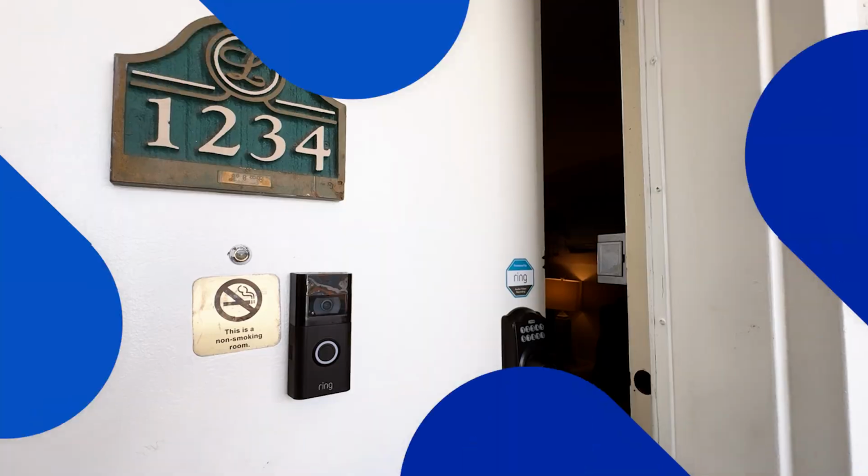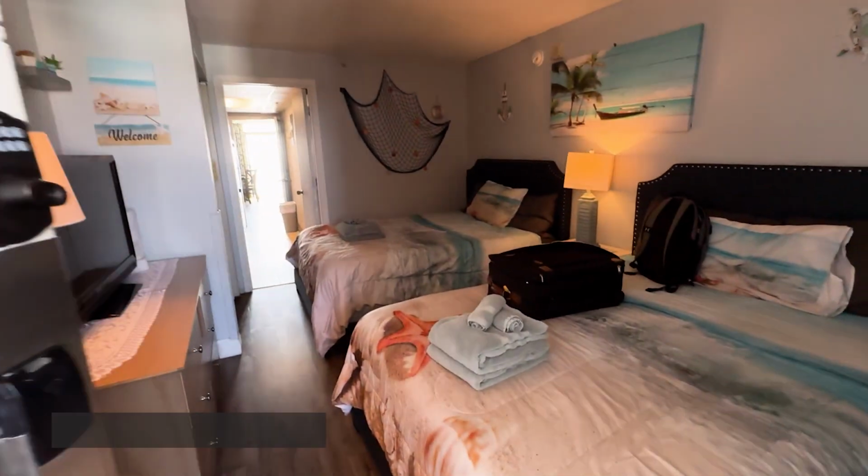And they do want to rent these units out in the off-season months. You'll get snowbirds, retirees, people that don't want to deal with the cold weather. They will rent these units in that November, December, January, February timeframe, so that they can escape the cold elsewhere. Let's get in unit 1234.